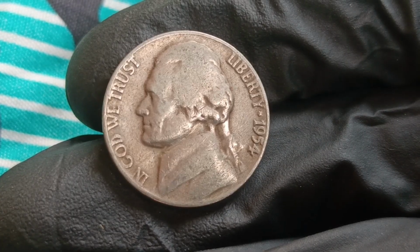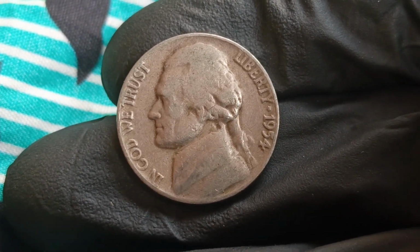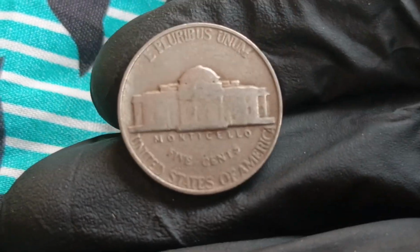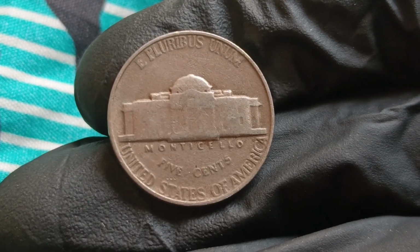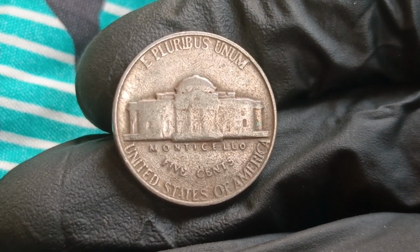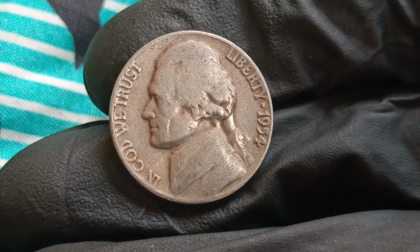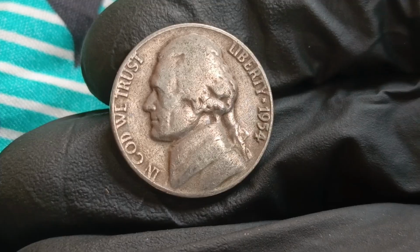The 1954 Jefferson nickel is also interesting because of its place in American history. The United States was in the early years of the post-World War II era. The economy was developing rapidly, American manufacturing was expanding, and the country was entering a new period of technological and social change. A small 5-cent coin from 1954 therefore represents more than its face value. It is a physical connection to an important period in 20th century American history.